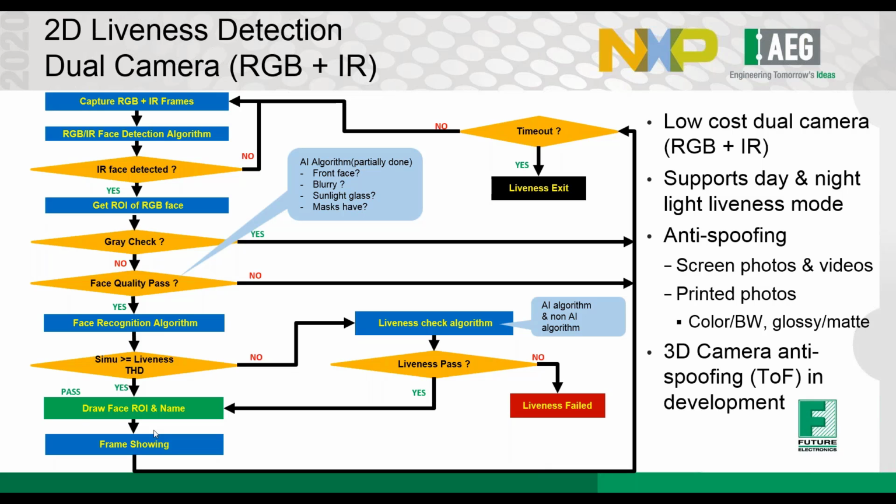So as we said here, it supports day and night time from a liveness mode, supports the anti-spoofing, so screen photos, printed photos, etc. And there is a time of flight 3D camera in development. That will be the next release here for those that are looking for even more advanced secure solutions.